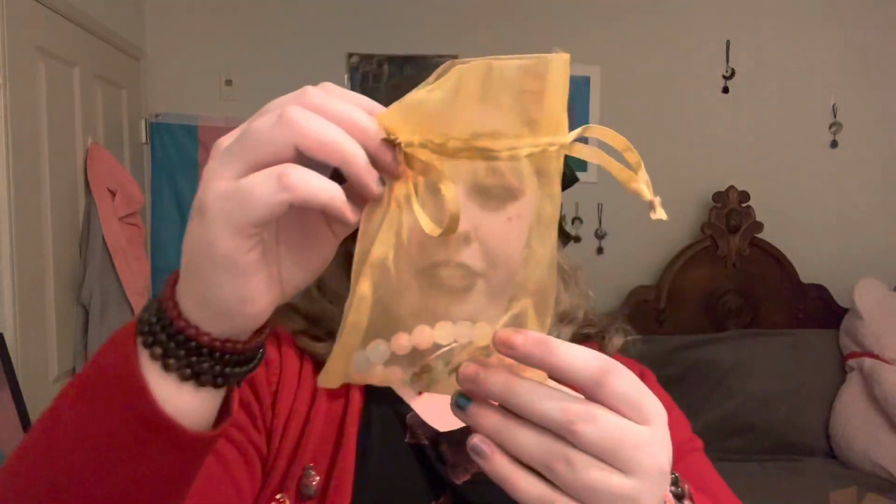Okay, we've got two more things in our bag of goodies. I'm going to grab the Tree of Life pendant. Some of the bag had a hair on it. Not a human hair, just the bag hair.